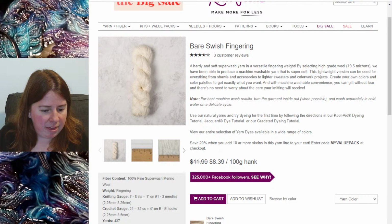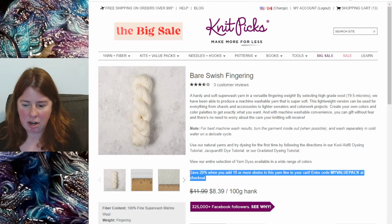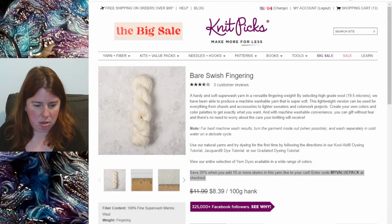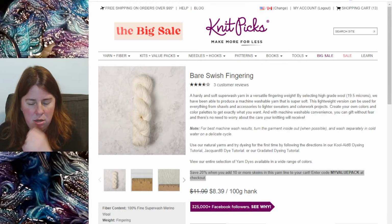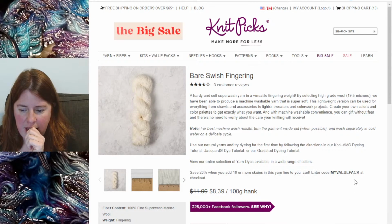What is the case for the My Value Pack coupon? Hey, wait, it even says this right here. Is that what you needed? I think it's all caps.